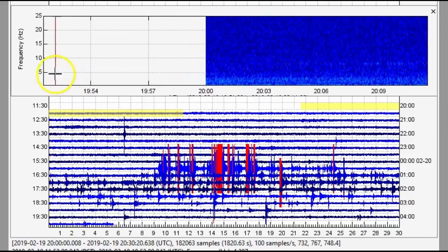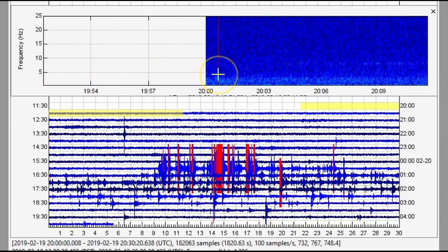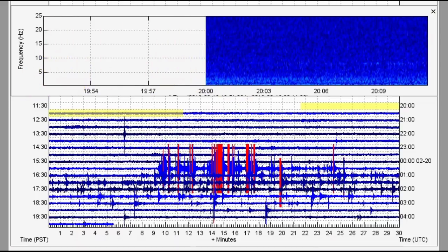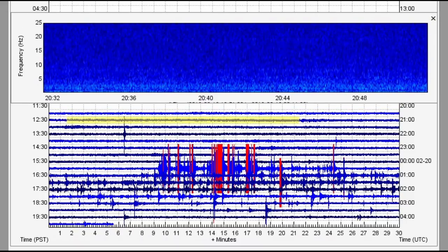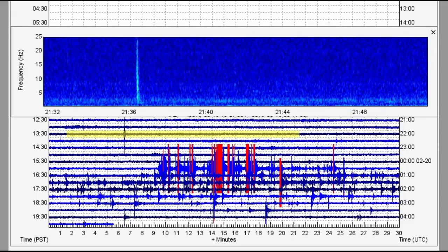But look down here below the 5 hertz line. That's where you typically look out for low frequency activity, usually below this line right here. Just keep an eye on this. Watch as we go through. Notice I do not see much. Sorry, my computer's a little slow. There we go. Not seeing much.